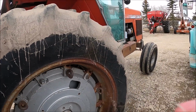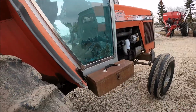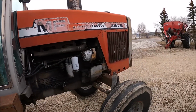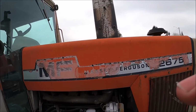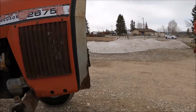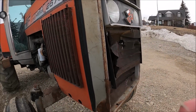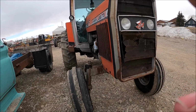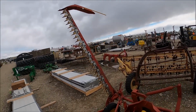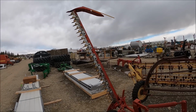These look like 18.4-38s or 20.8s or something like that. I think they're 20.8s actually. There you go, nice. Not that bad a tractor. The hood isn't that beat up or anything. The front is beat up a bit though, but it's cosmetic. It can be fixed. This looks like a New Holland sickle mower. It looks like about, well, it's a 7-footer, I guess.